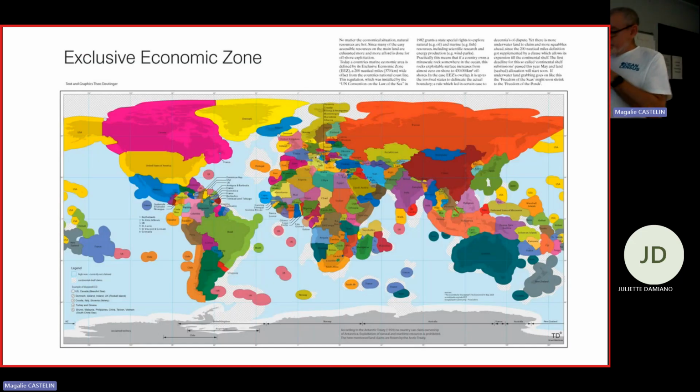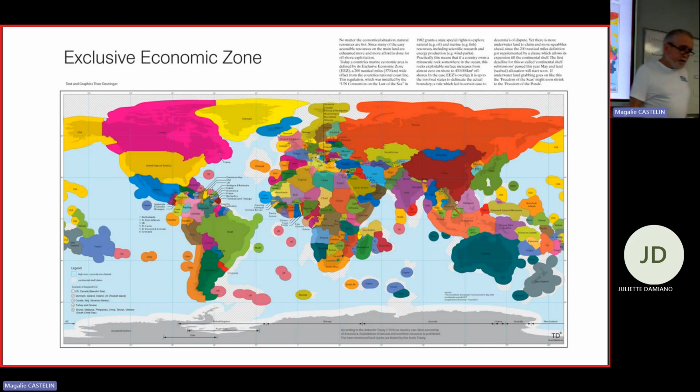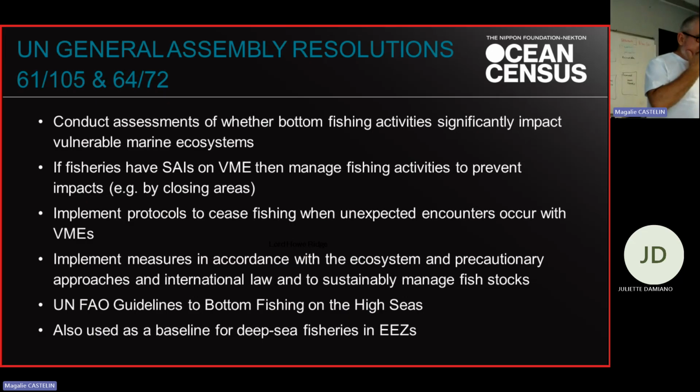So how are we setting about managing this? Well, it depends where you are in the ocean. Obviously, within the EEZs of countries, it's down to the coastal states' fishing regulations, but in areas beyond national jurisdiction, where many of these seamounts are located, things are a little bit more loose.